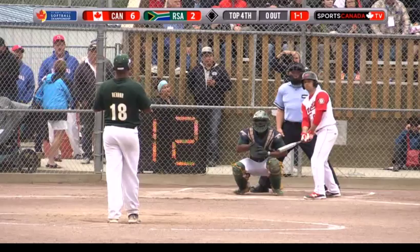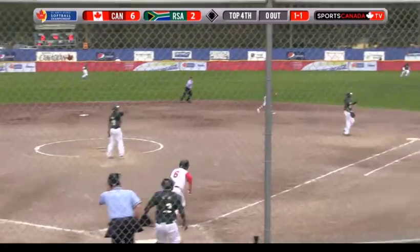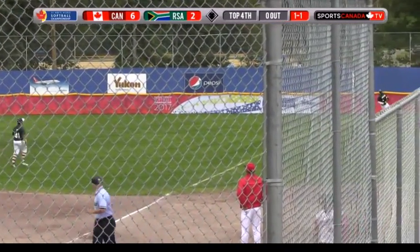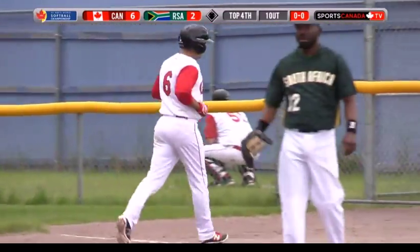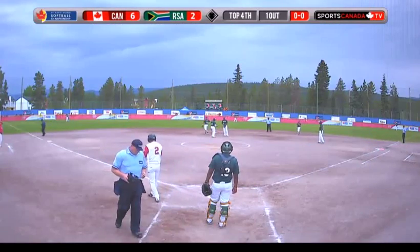We're with you all week, from start to finish and everything in between, as Schellenberg lifts that out to the right field corner, and making the catch on the run is Moloquan. A lot of power out of that. Number 9, Schellenberg really took that ball deep out to right field.